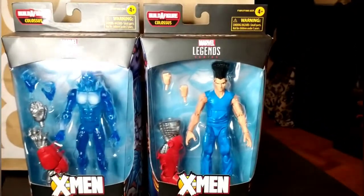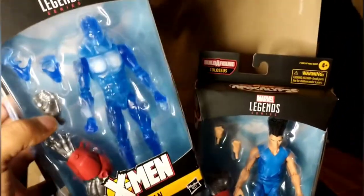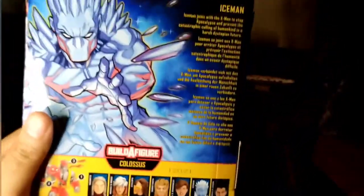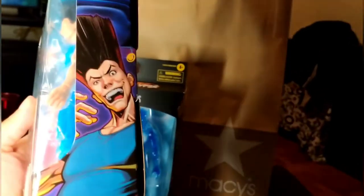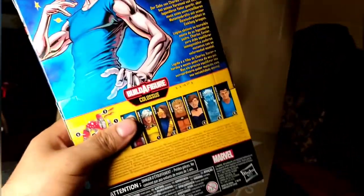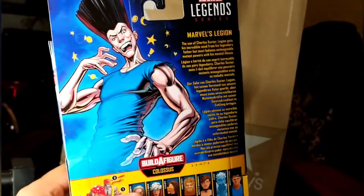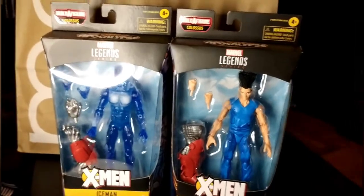Let me see if I can put down this lighting without messing up everything, because you see the reflection. But this is Iceman. Artwork on the side, looking kind of cool. The back, everybody in the wave. Build-A-Figure, Colossus. I mean, it's dope, dope, dope. I'm glad to have him in my collection. I'm also glad to finally have a Legion in my collection. Side art. I wish he came with that face sculpt. But it is what it is. Maybe in the future we'll get him in an X-Men outfit and things of that nature with a different face sculpt. But I'm loving this. So yeah, my Age of Apocalypse figures that I picked up today.